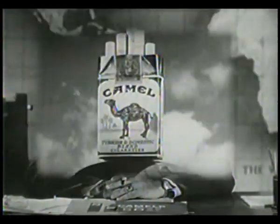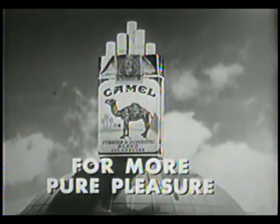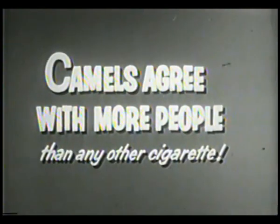Now, there's a reason for such a vote of confidence. The more carefully people select cigarettes, and they do select them carefully, the more surely Camels win. People know you can count on Camel's costly tobaccos for more pure pleasure. I suggest you smoke Camels for 30 days and see for yourself what the facts show. For mildness, for flavor, Camels agree with more people than any other cigarette.